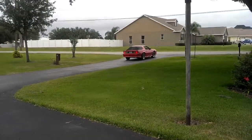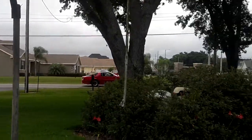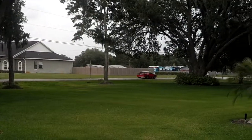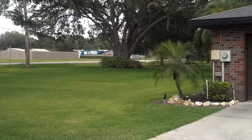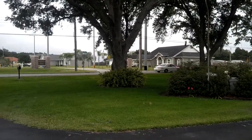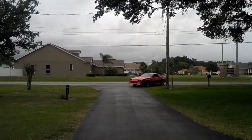Lot better than what it used to be. I wonder if I'll do a little drift in the field. Maybe so. Sometimes.